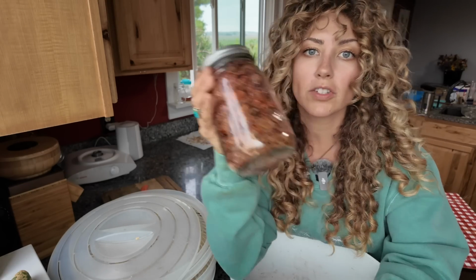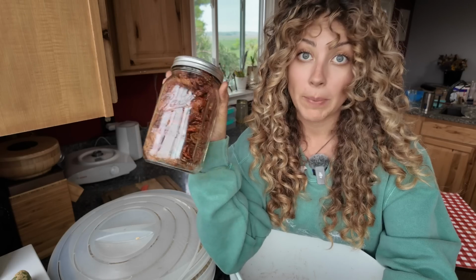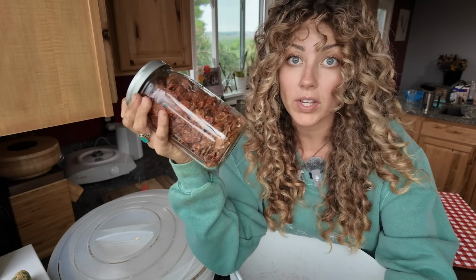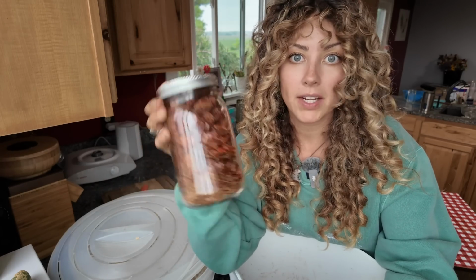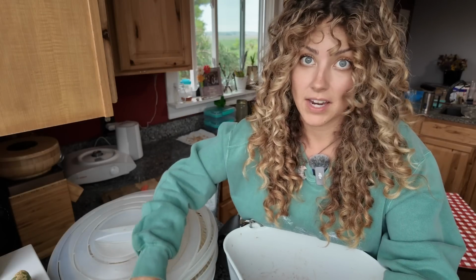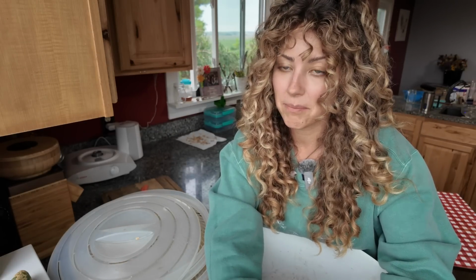Now, you don't want to cover these in oil and put them in your pantry for long-term storage, just because there's a chance that your oil can go rancid. But you can put it in the fridge and then take it out when you want to use it, let it come to room temp, and it'll be liquidy and delicious, just like the day you made it. I love to put these on pizza in the wintertime.